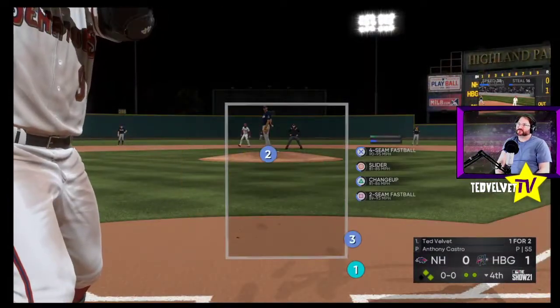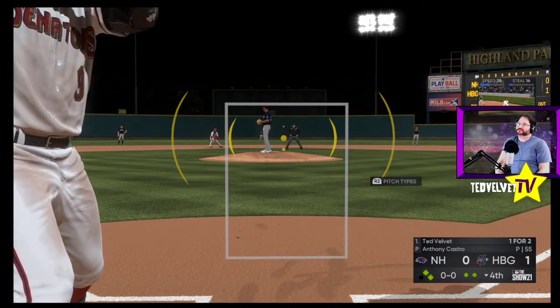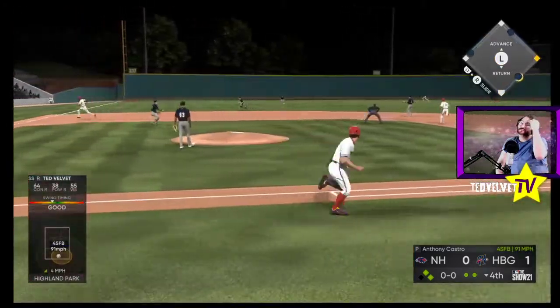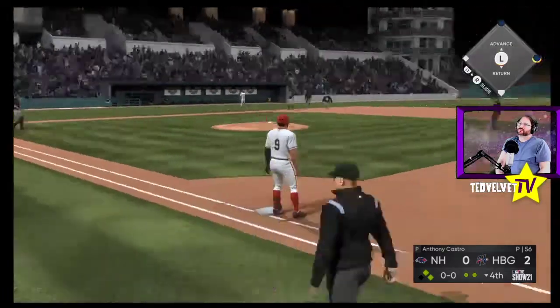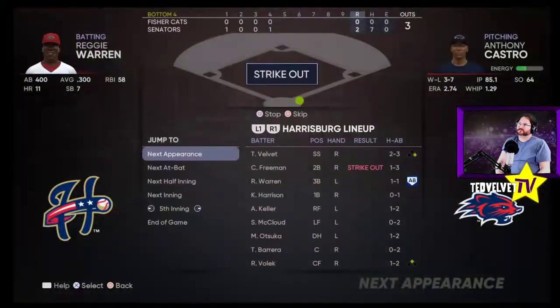First and second. Striding in is number nine. Fastball and changeup. Two away here in the fourth. First pitch, hot shot. And that's through into left, a base hit. Otsuka rounds the corner and is headed home. Safe at the plate as they extend their lead to two. There we go. Three.